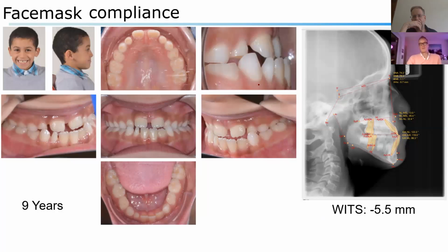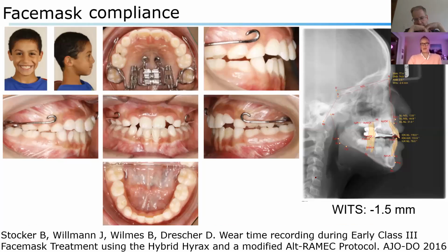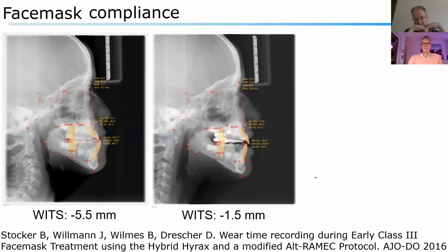Another class 3 patient, width is -5.5. This is again the hybrid Hyrax distalizer. So first expansion, maxillary protraction, and after that activate these distalization screws. This is after orthopedic traction. You see the maxilla is going forward. We are expanding.